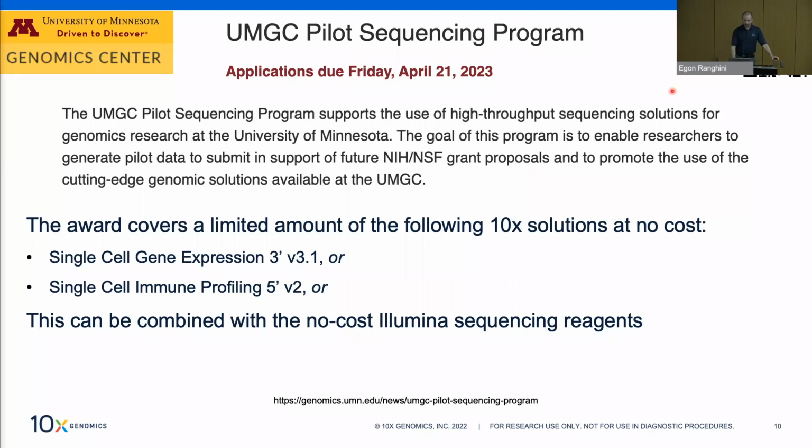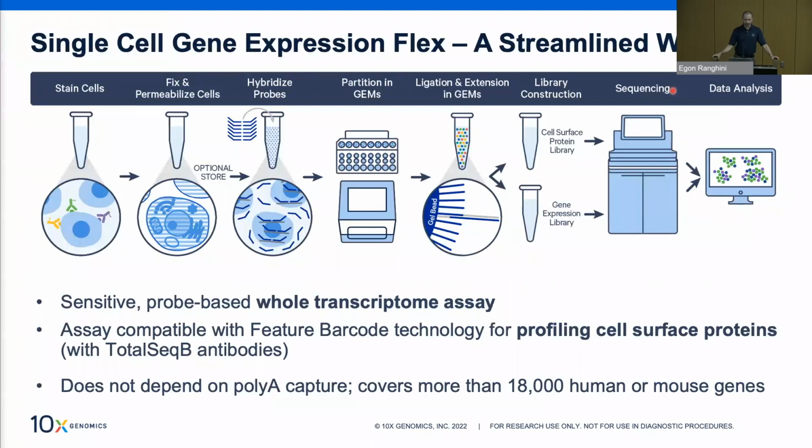One thing I would like to talk about is our Flex solution, which allows you to fix samples in 4% formaldehyde and store your single cell suspension at -80 for up to 6 months, which allows you to essentially preserve the biological state of the samples, no matter when you collect them or where you collect them from. We're not going to provide those reagents as part of the program, but we can think about using the Illumina sequencing reagents to sequence Flex libraries. So you will need to get the reagents from us, and then we can think about using those sequencing reagents.